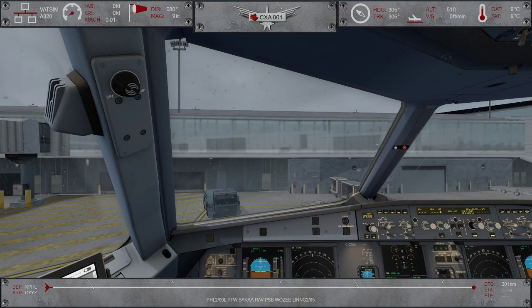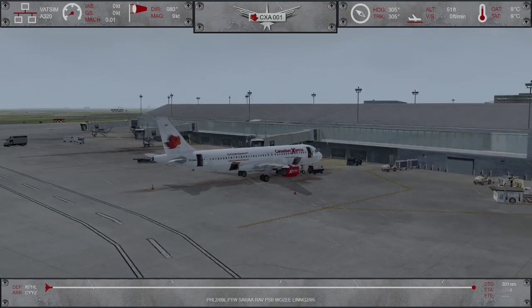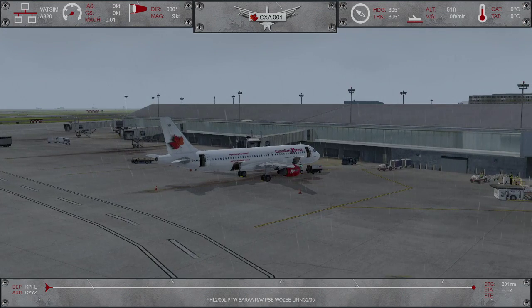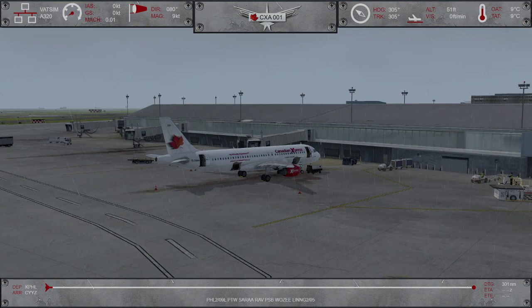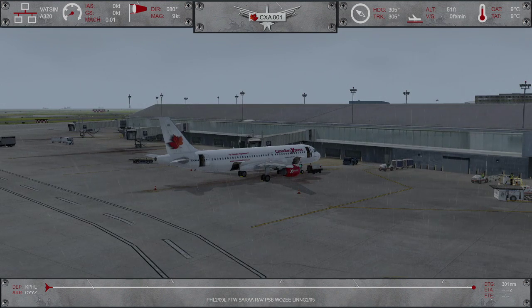The Airbus A320-200 on the VATSIM network with 172 passengers. Our cruise altitude today is 36,000 feet with an expected flight time of 1 hour 16 minutes. We are currently at gate Alpha 19 in Philadelphia, and we're just getting ready to start loading catering, and then we'll load our passengers, and we'll be on our way shortly.